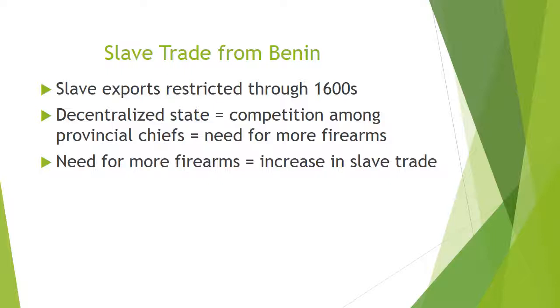And from the mid-17th century onward, the Dutch and the British began to horn in on the trade. From the mid-18th century onward, the kings of Benin even encouraged indigenous gunsmiths to make muskets to help alleviate their dependence on Europeans for guns. But what this means is that the more they needed firearms, the more they fought amongst themselves, the more people they traded to the Europeans for the slave trade. So it's a vicious circle.